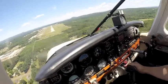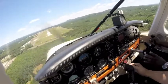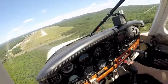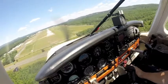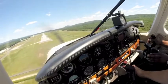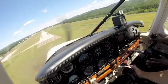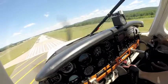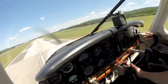Go ahead and pull in full flaps. As we're still high, push it down. Here we go. Ready? Ready. Keep it descending. Left aileron, right rudder. Just lift that left foot off the rudder pedal. There you go. Keep it coming down. Here's normally where we would start flaring. So keep it flying down the runway.